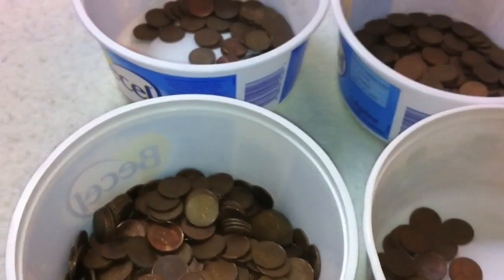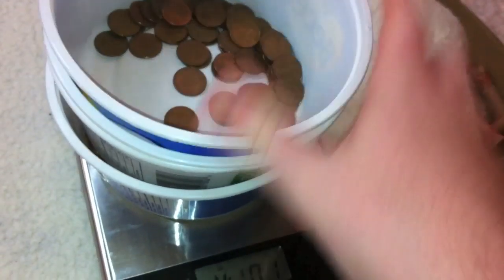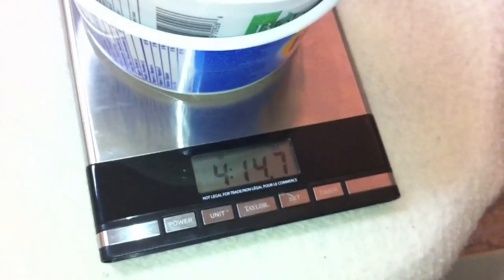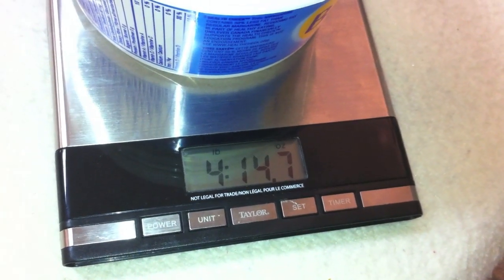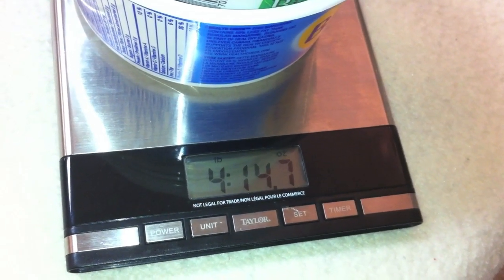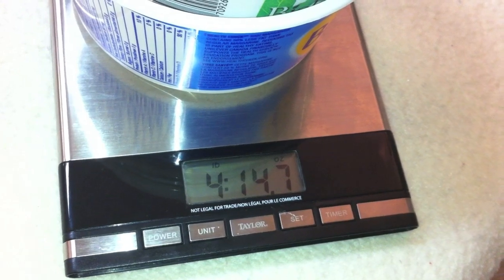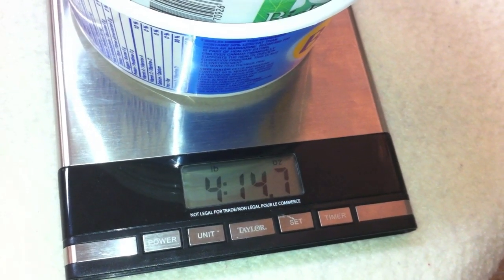I'm just going to go ahead and weigh them here. Since the percentage is so low, I'm going to guess that we're a little bit lower than our usual 5%. And that turned out to be the case. In total, we had 4 pounds and slightly under 14 ounces when you take away the weight of the pails. But I'm not too worried about the copper results.